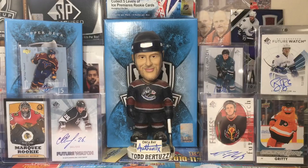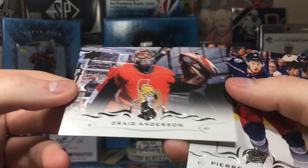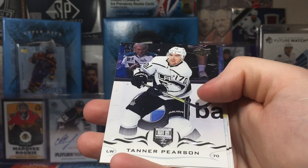We got a relic card here. That'd be pretty cool. Jersey card. Upper Deck game jersey, because that's pretty much all you can get when it comes to memorabilia hits. Craig Anderson, from retail, that is. Pierre-Luc Dubois, Martin Jones, Charlie McAvoy, Tanner Pearson, Leon Draisaitl, Dan Pearson, no longer on the Kings, Ivan Provorov, Jacob Chychrun.